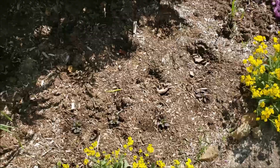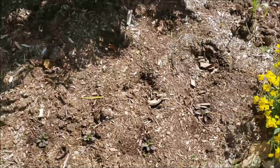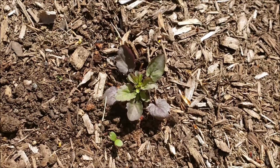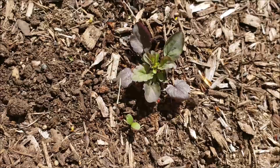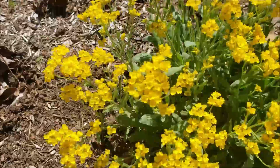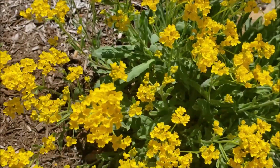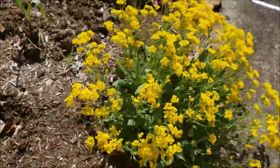And this is the same bed where I planted all those violas. I planted 18 violas a couple of weeks ago, and they're looking good. They're putting on some new growth, and I do have some little seedlings in here of cornflower from prior years. So the basket of gold alyssum is just so bright and cheery. It's a really vivid yellow. It doesn't seem to attract any pests, and I just enjoy how bright it is in the spring.